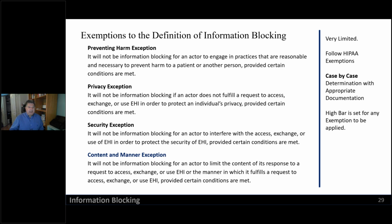So if there is a likelihood that releasing these records to the patient or other persons with the ability to request that patient's information would cause the patient to harm themselves or to harm another person, then you have a right under the exemptions here to prevent harm and not release those records. But again, you would have to send that patient a letter telling them why.